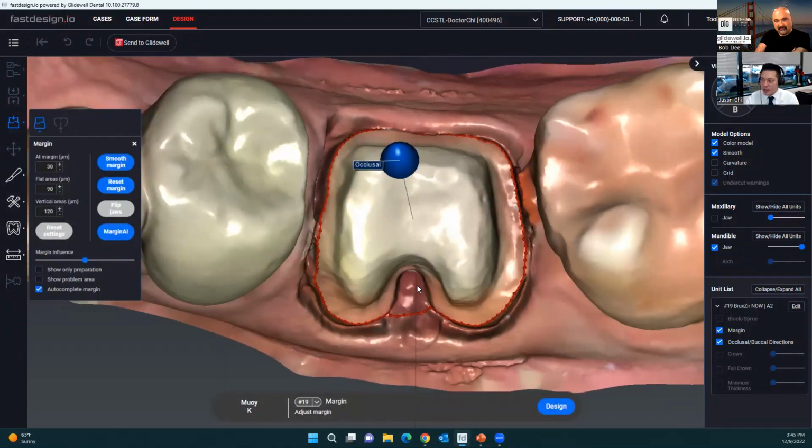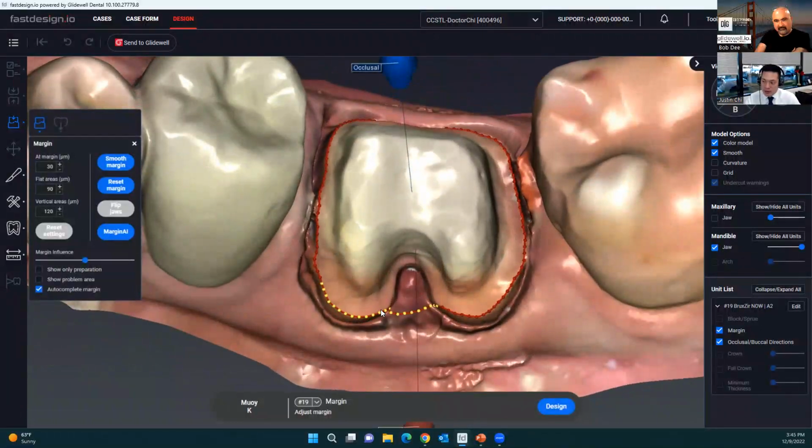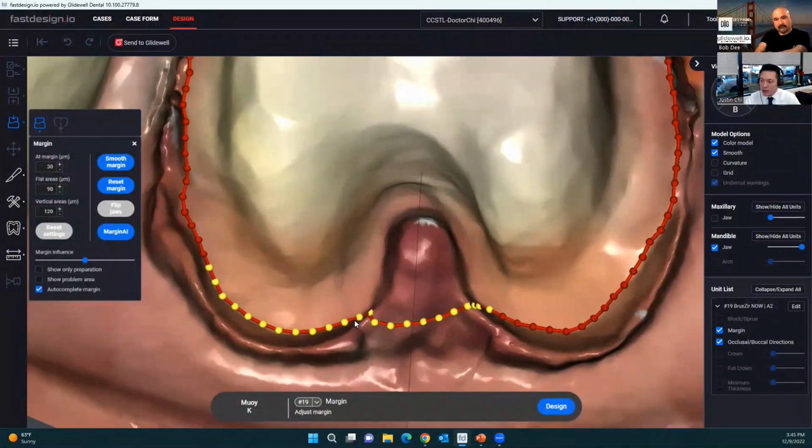And once again, the margin AI does take effect, but this is a little bit of a different type of preparation than the systems have been written for. So you can see along this furcation, it didn't mark through the furcation. So all I have to do is double click on the good area of the margin, and just like connecting the dots, give some clicks along here and draw a new segment.